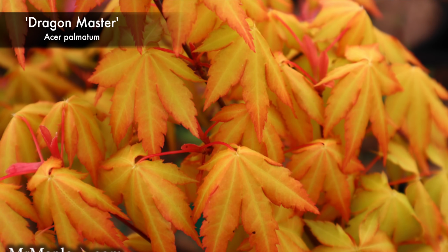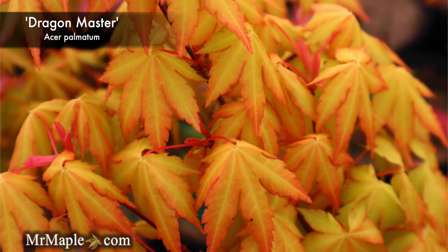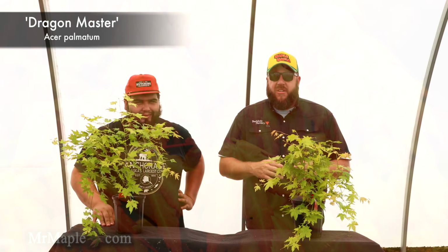Great orange fall color. Going to work zones 5 through 9. Do give it some afternoon shade, especially in your hotter zones. One of my all-time favorite color patterns, one of my all-time favorite Mr. Maple intros. Grab you a Dragon Master.